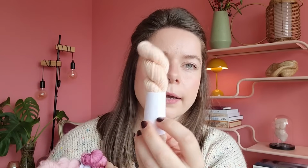This is like a light peachy color. I really love this color, Femme, if you see this. This could be a pretty nice big skein. Or do you already have that, by the way? Anyways, I love the variation of the colors of pink.